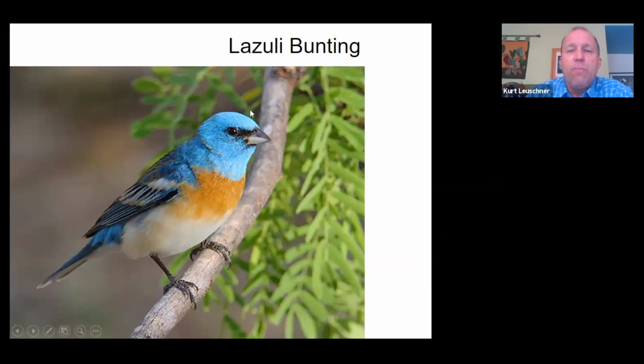Another bird some of you have reported seeing, and I've seen a couple myself in the last couple of weeks, is the Lazuli or Lazuli Bunting, however you want to say it. This is a beautiful male. And they will sometimes come to your seed feeders.